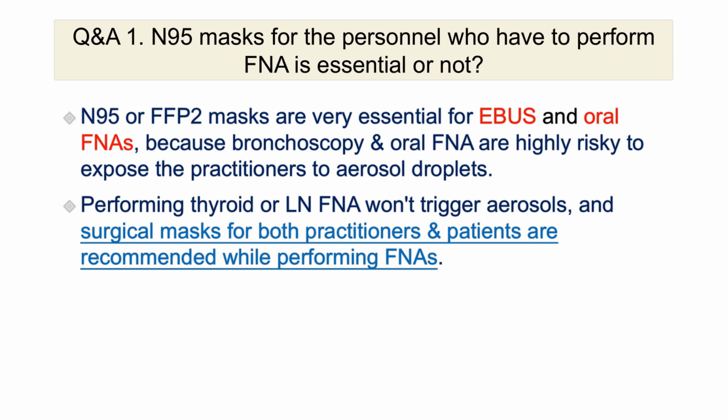Question 1, they asked me whether the N95 mask is essential for personnel who perform FNA. Yes, the N95, or FFP2 in the EU, is very essential, especially for EBUS and oral FNA. In EBUS, bronchoscope bioaspirates, and oral FNA, the performers or interpreters are directly exposed to the patient's aerosol droplets, and the bronchoscope may even induce coughing. So they are at highest risk, and for sure they should wear an N95 face mask.